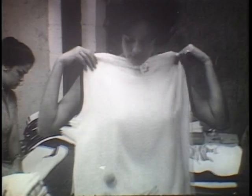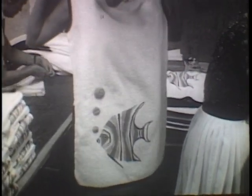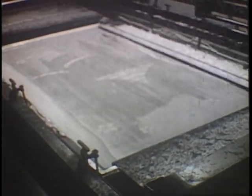Florida fashions are predictions for the coming season. Beachwear, for instance, is pre-tested on Florida beaches. Take this terry cloth shift made by Miami Originals, which uses a huge silkscreen machine to print Florida designs in any number of colors right on the terry cloth. The result may be a gay beach coat or a souvenir for some happy tourist to take home as a memento of a Florida vacation.